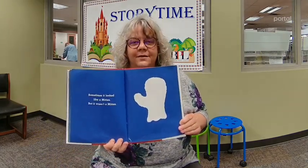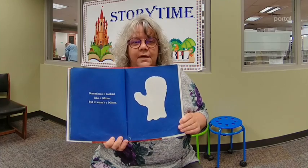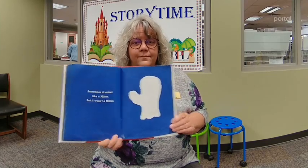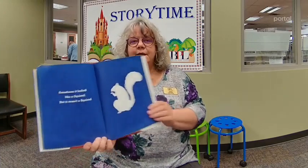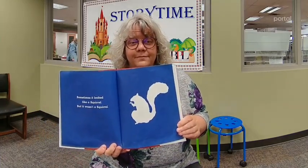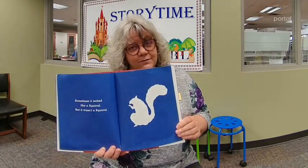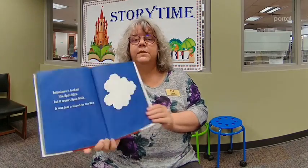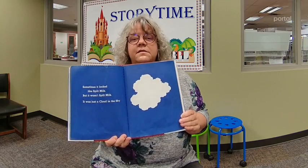What does it look like here? A mitten? But you know it wasn't a mitten. Sometimes it looked like a squirrel, but it wasn't a squirrel. Sometimes it looked like an angel. Is it an angel? No, it's not an angel. Sometimes it looked like spilt milk, but it wasn't spilt milk. It was just a cloud in the sky.